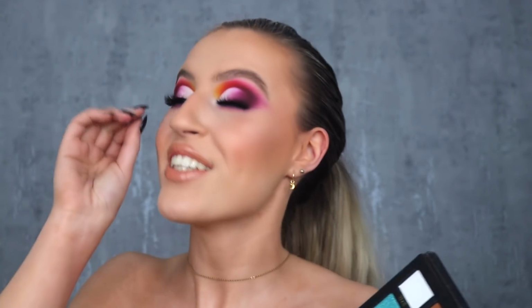Guys, let me tell you something about the dark eyeshadows in this palette. They are not to be messed with. You only need the tiniest amount. They're so dark, so opaque. I don't need to say anything else. You'll see when you get it.